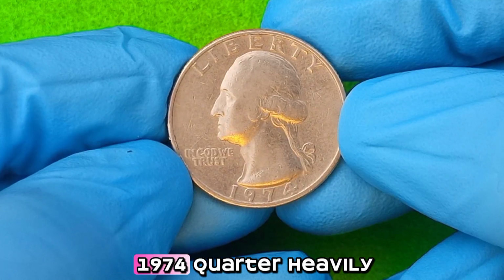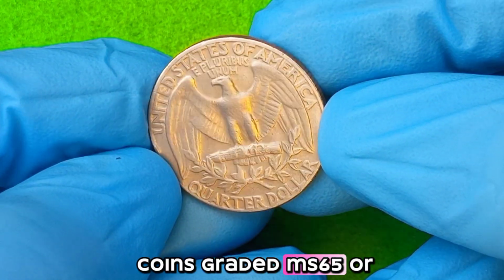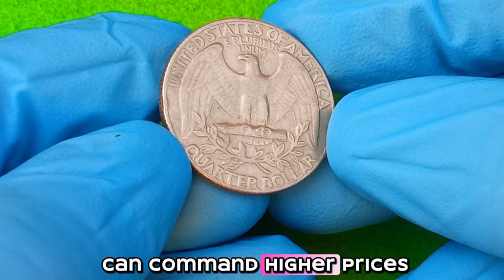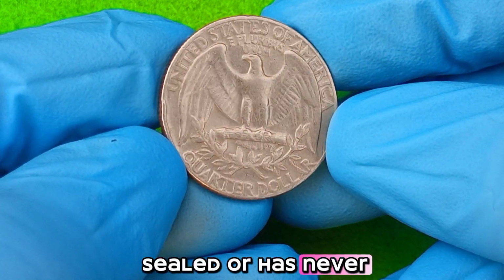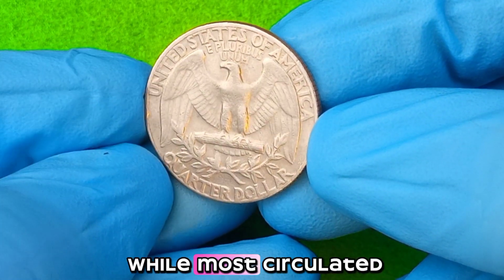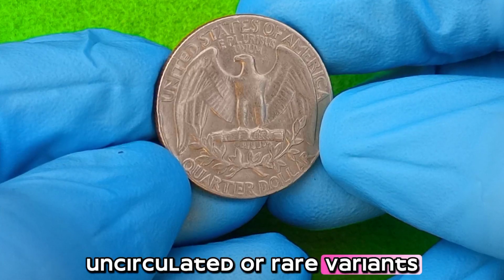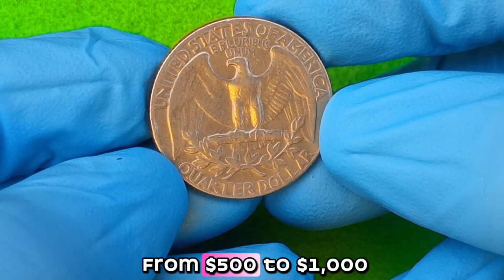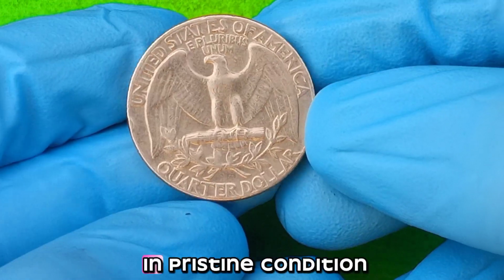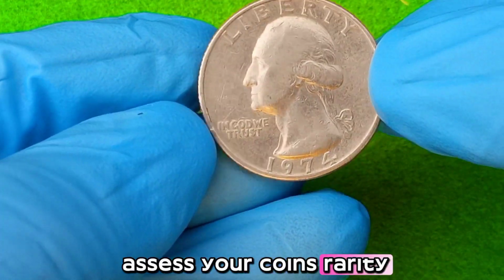The value of your 1974 quarter heavily depends on its condition. Coins graded MS 65 or higher by professional grading services like PCGS or NGC can command higher prices. If your coin is sealed or has never been circulated, it's worth getting it professionally graded to maximize its value. While most circulated 1974 quarters are worth their face value, uncirculated or rare variants can be worth anywhere from $500 to $1,000 or more. In exceptional cases, error coins, or those in pristine condition, have sold for hundreds of dollars at auctions. The key is to assess your coin's rarity and condition.